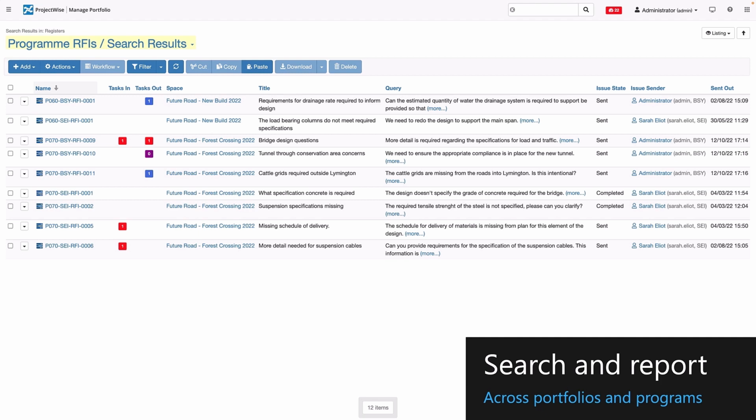So it's very straightforward to use saved searches, a very similar concept to the one we have in ProjectWise, to retrieve key information from across the entire portfolio, a specific program, or a specific set of projects. Everything that you can search for, you can also create a report around. I could turn this into a report generated on a regular basis, and I'd be emailed a link to that report every week if I wanted to, and I could then incorporate that information in my wider business reports, maybe powered by Power BI or Tableau.